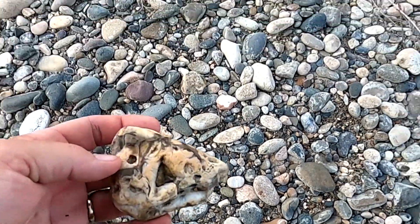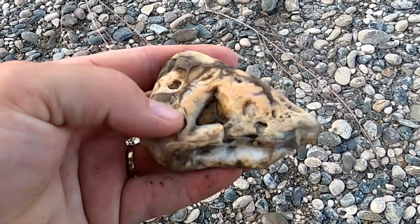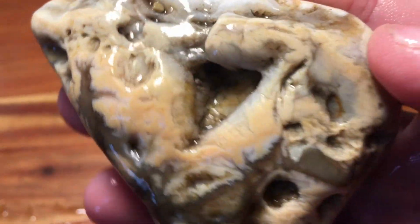Isn't that interesting? Huh. I guess it's jasper all swirled together with quartz and stuff, but the color sure is interesting.